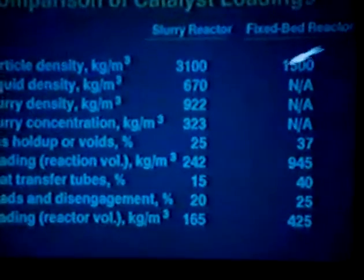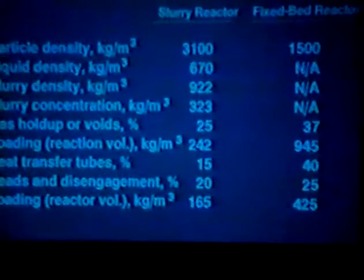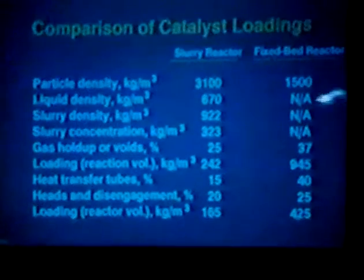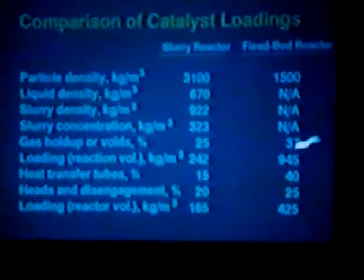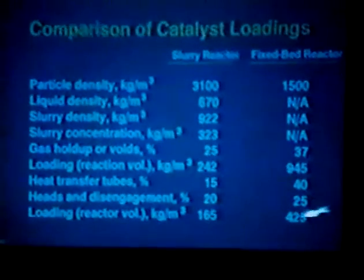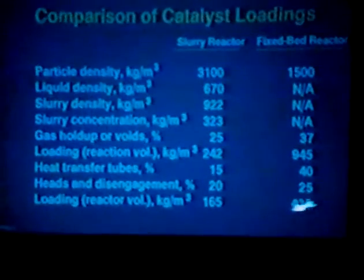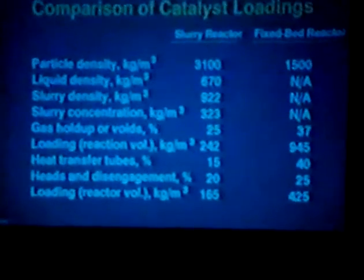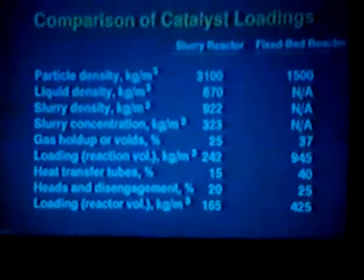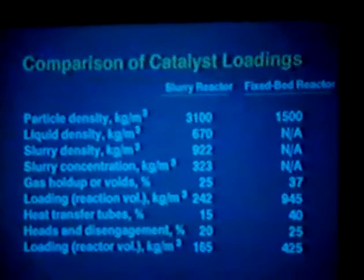For the fixed bed reactor, I'll start with a lower density because my rationale here was that in the slurry you're going to use an unsupported catalyst, trying to get high density so you get an easier separation from the wax. And here you're probably going to use a supported catalyst, so I take a lower particle density. But the only thing I've got going against me here now is the boiling point fraction, which I've taken as 37%. I end up with 945 here, allowing somewhat higher allowance for heat transfer and heads distribution. I'm at 2.5 times the loading of a slurry reactor. I'm not saying that this is the final comparison between the two, but it does indicate that the slurry reactor does start with a disadvantage right from the beginning, in the amount of catalyst you can load into them. Next slide.